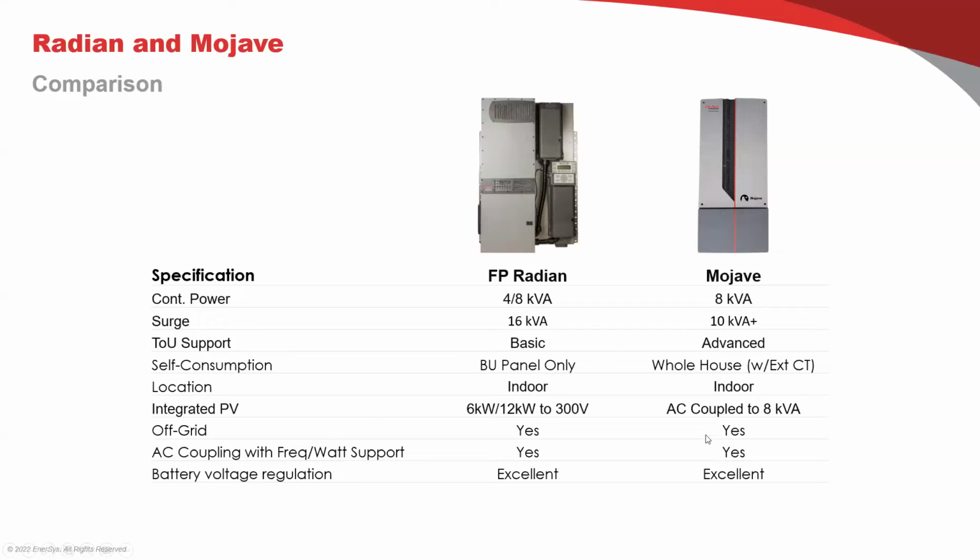Okay, so AC coupled to 8 kVA. Mojave, the way it AC couples is absolutely amazing. I'm sorry, we do have one question that I wasn't able to answer or didn't want to. What manner of control are you using for AC coupling so that the solar inverters do not overheat when off grid? For example, phase shifting, communication protocol, or both?